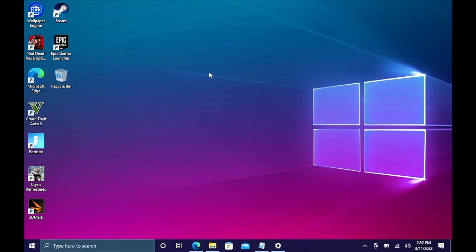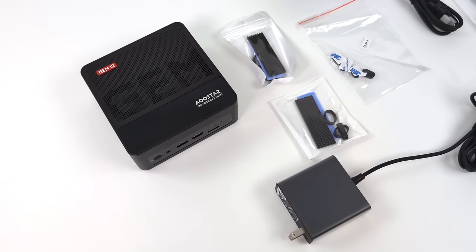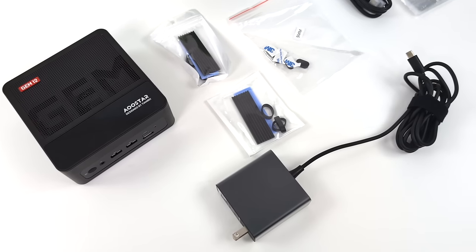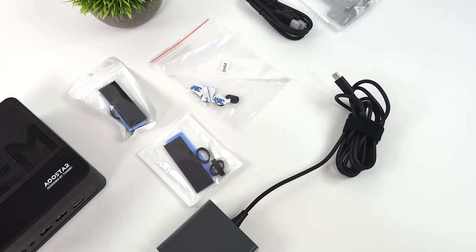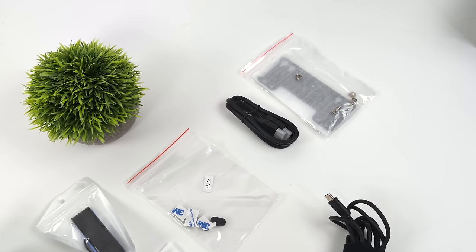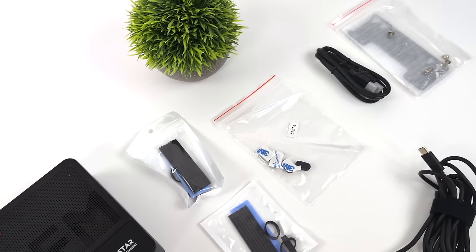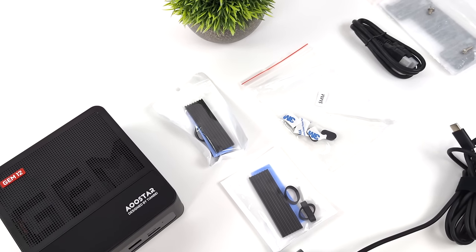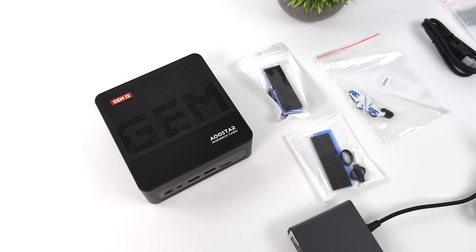Inside of the box, along with the Gem12, we're going to get our 120-watt power supply, and they have opted to use USB-C here. This is not a PD charger, it's actually a 19-volt USB Type-C specifically designed to power this mini PC. It's got a mounting system, HDMI cable, also have some extra rubber feet here in case we need to get in here, change out the SSD, or add some more storage, plus some heat sinks for your new M.2 SSD.